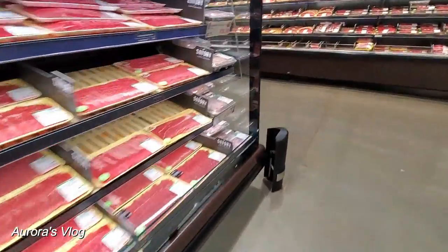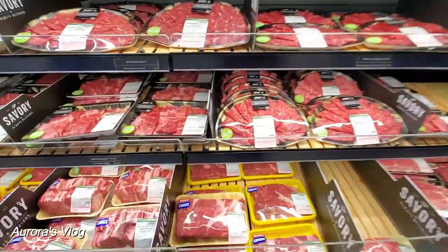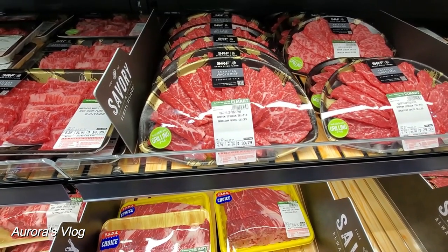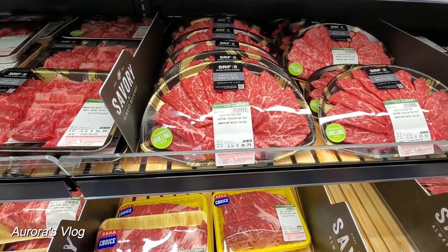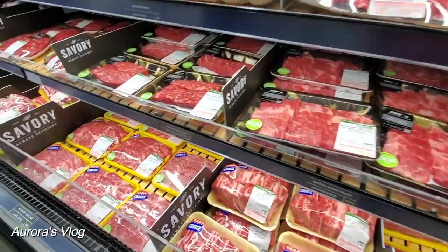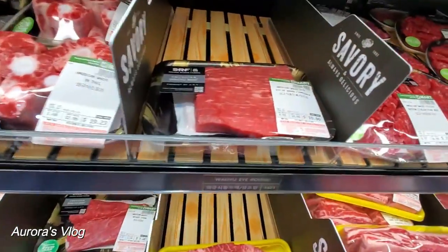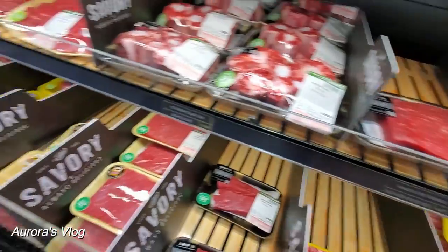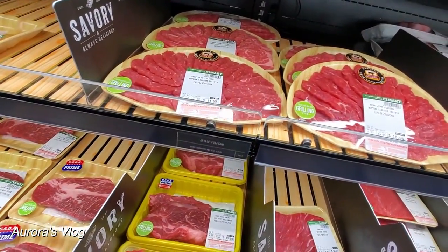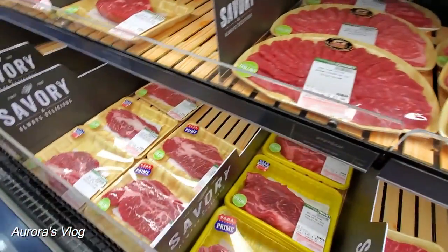Yum. Alright, let's check this out here. The meat. The tri-tip. $30.79. It is actually $39 per pound. Wow. It's a lot of money. $10 for that one. American Wagyu beef. Sirloin tri-tip. $14.99. Looking good.